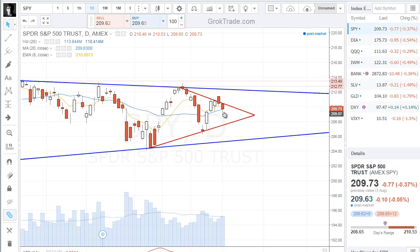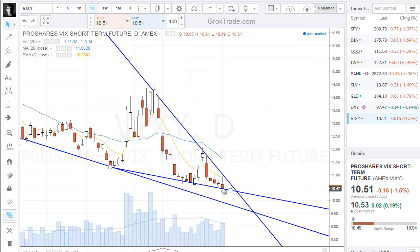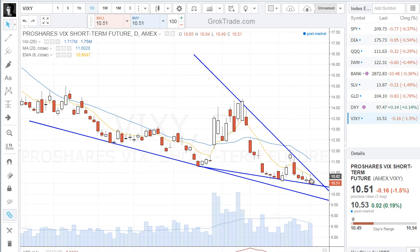However, we ended the day on a very positive bullish note, which sent the VIX, if you take a look here at the VIX, downward for the day. Nonetheless, if you remember my weekend edition, this is a falling wedge. This is threatening a breakout to the upside. So that's something we are watching.